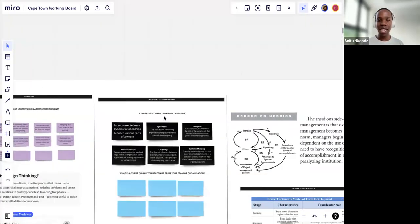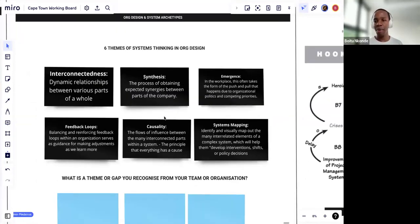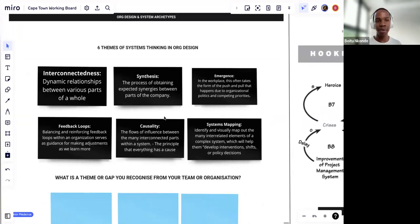So from a system standpoint, these are some of the themes that we come across when doing design work and integrating them with systems. Some of the 6 themes from systems thinking and organizational design, we have the interconnectedness aspect. So dynamic relationships between various departments, whether it's you and your manager or somebody from a different part of the organization that is considered your stakeholder.